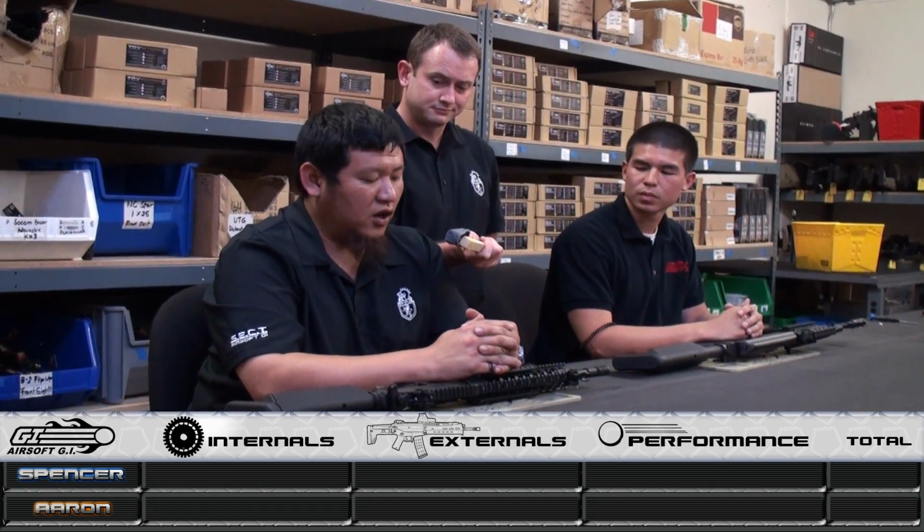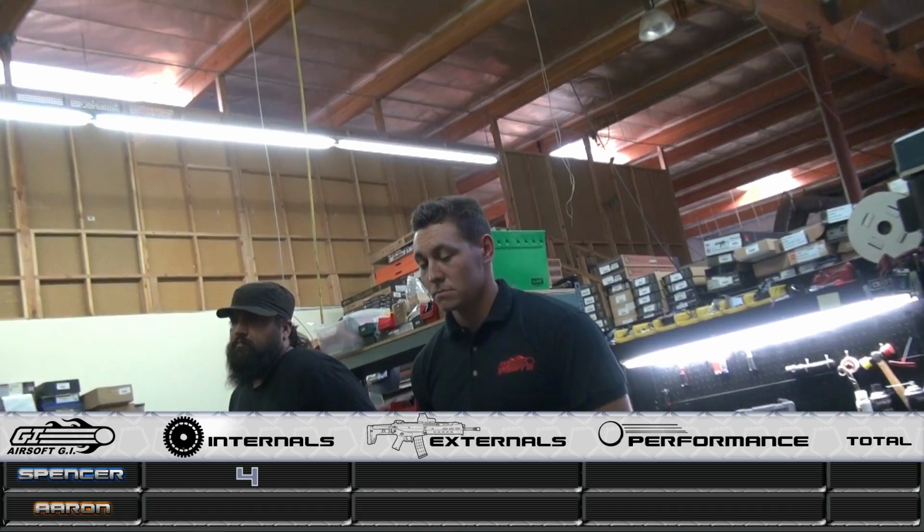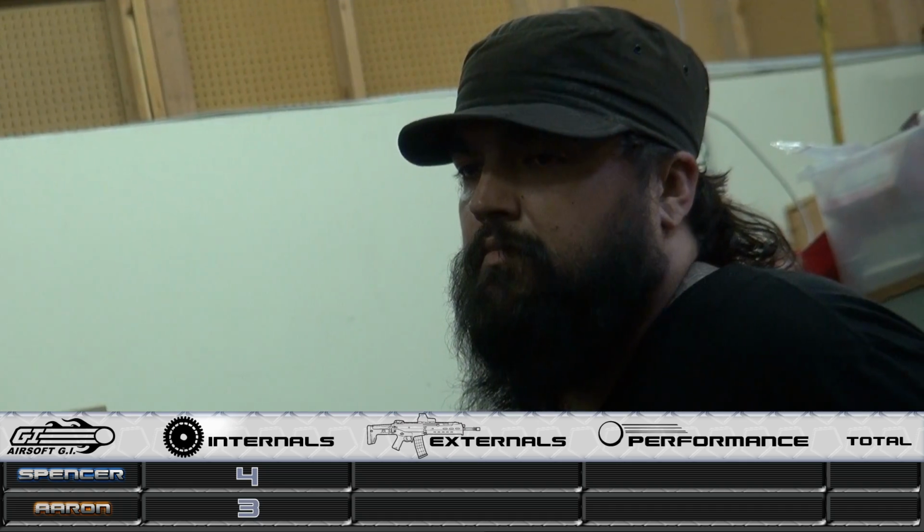So, moving on, Spencer, I actually judged the internal portion of this, and because you showed a higher degree of difficulty and skill with your internal build, you actually got a 4 out of 5. Aaron, your internal build quality was, you didn't have very many tricks to your build, but used the good old tried and true methods to put the gearbox together. So I gave you an average score of 3 out of 5.